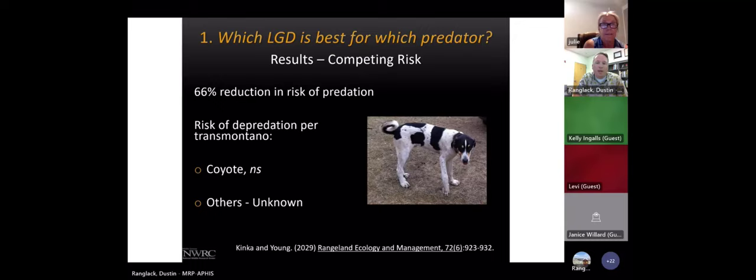And then finally, when we look at the Transmontano, overall, substituting a Transmontano for a white dog decreased the risk of predation by 66%. But when we looked at specific predators, we saw a non-significant decrease in the risk from coyotes. So it did go down, but not significantly. And then the wolf, brown bear, cougar, and black bear models all failed to converge.